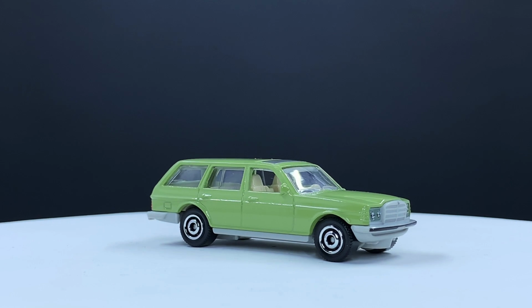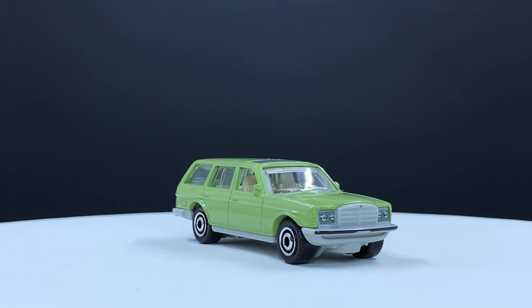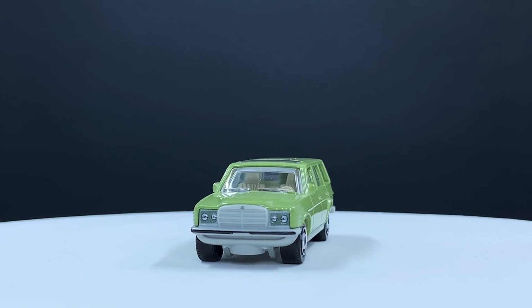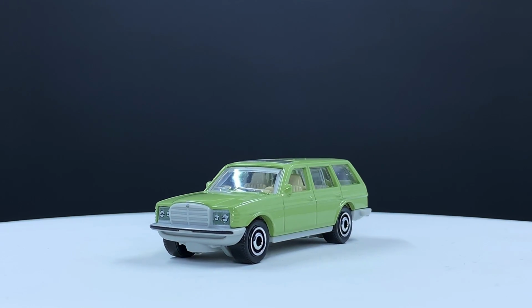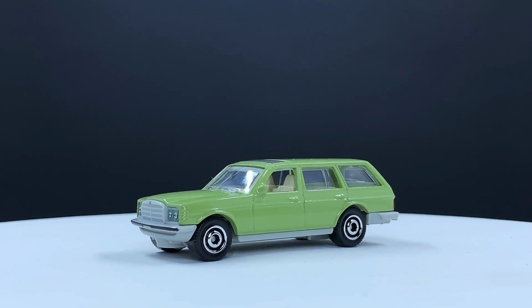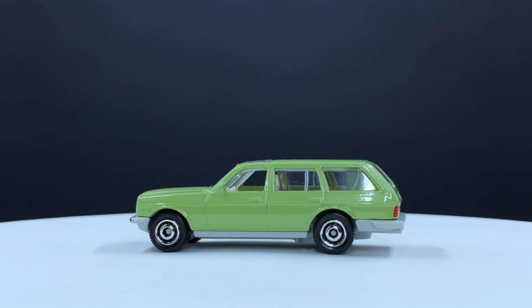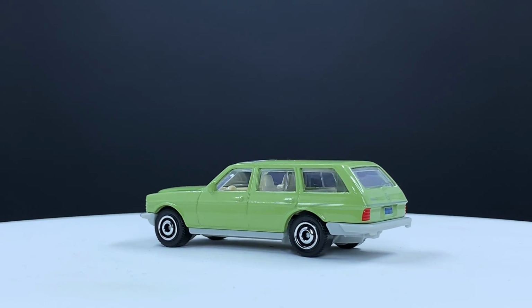It is the Mercedes-Benz wagon, 1980 Mercedes-Benz W123 wagon, in kind of a light olive color. Front and rear trim. We saw this one released at the Gathering. It was a Gathering exclusive as well.